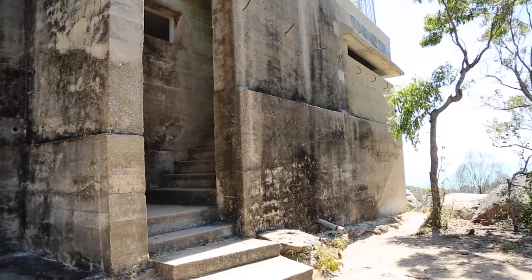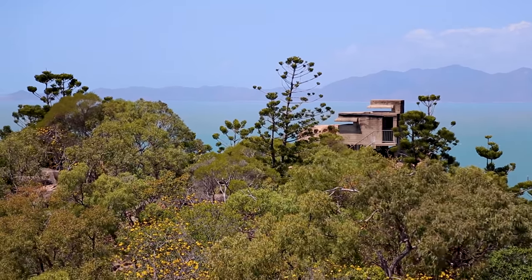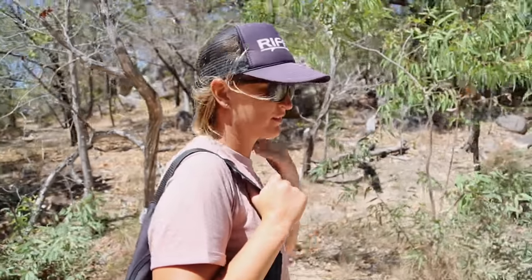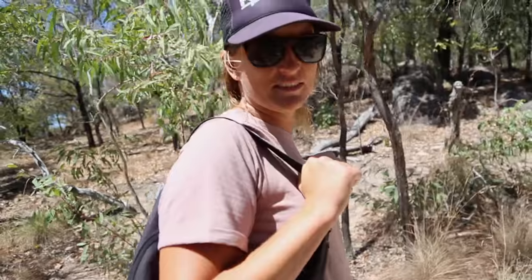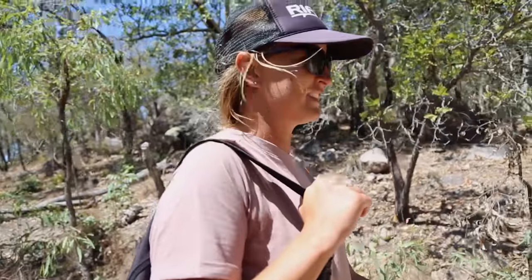When these forts were in use, they were completely covered in camo material, making them almost invisible from a distance. So I was just reading on that sign that it took them 10 months to build all of this, and it was actually just built by the Australian Roads Commission or whatever it was called back in the day.